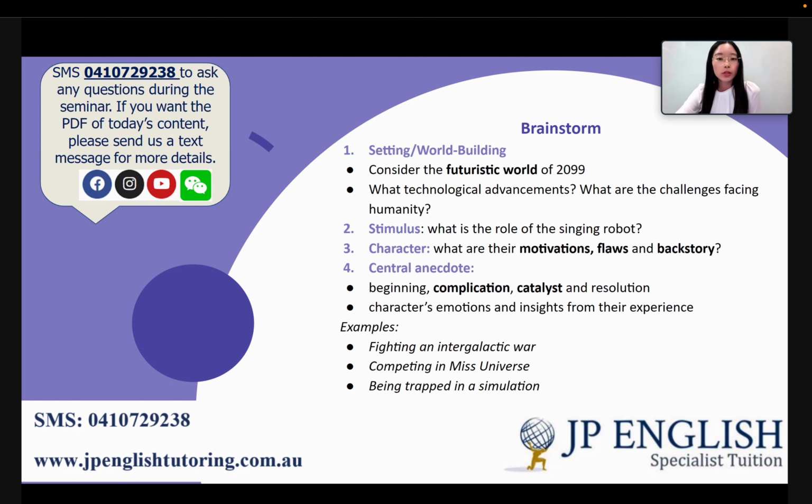And also with your stimulus, it's good to think about the stimulus metaphorically. It's good to think about it symbolically. So what might this symbolize even, right? You should always have the stimulus as a motif as well. A motif is something that is almost like a symbol, but it's a recurring theme in the writing piece, because you want something that's quite cohesive in your writing as well. You don't want to talk about five different things. You want to focus on one thing and do it well.